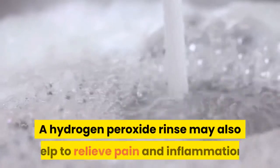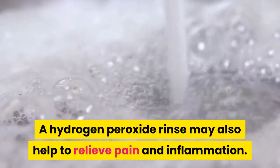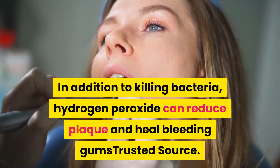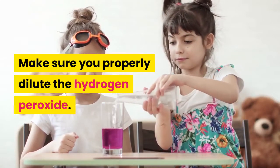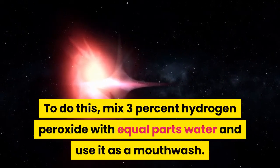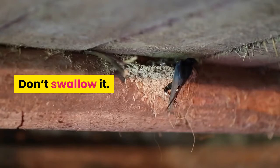2. Hydrogen peroxide rinse. A hydrogen peroxide rinse may also help to relieve pain and inflammation. In addition to killing bacteria, hydrogen peroxide can reduce plaque and heal bleeding gums. Make sure you properly dilute the hydrogen peroxide. To do this, mix 3% hydrogen peroxide with equal parts water and use it as a mouthwash. Don't swallow it.